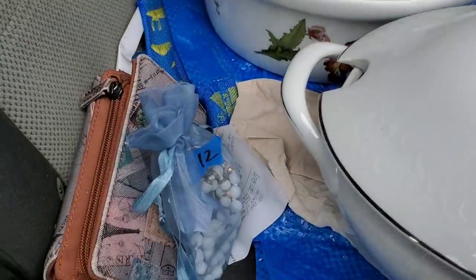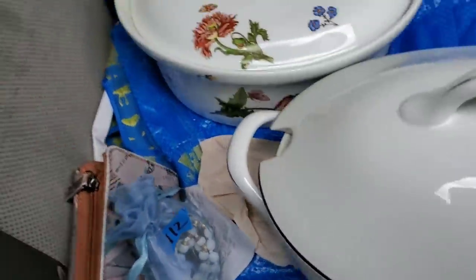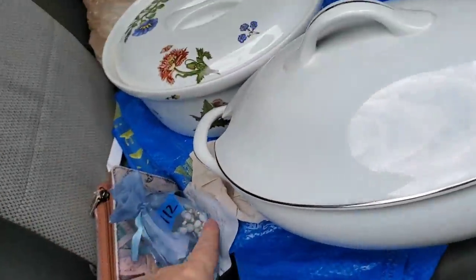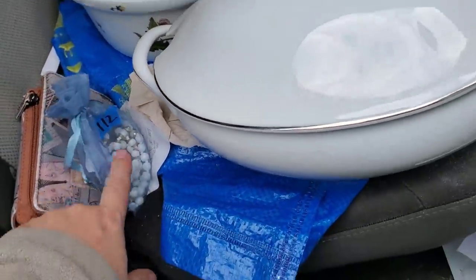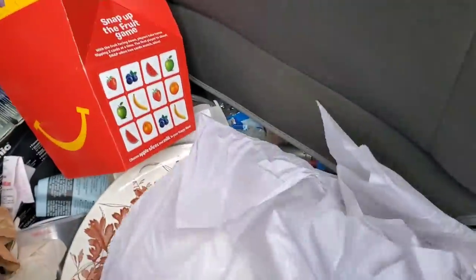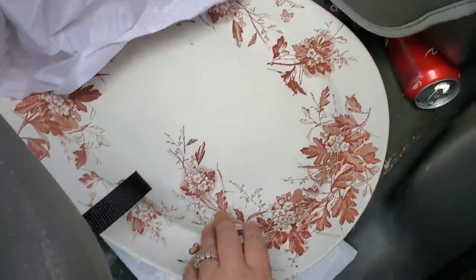I did also, this jewelry was in my stuff, and this is not my jewelry. That does sell well. I don't know how much it sold for, but I've got to contact the auctioneer because this accidentally fell in with my lots. And then last is this big platter.